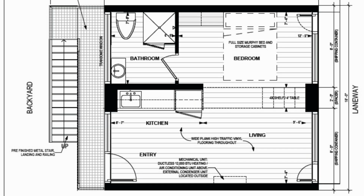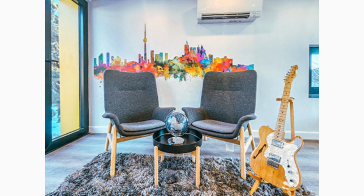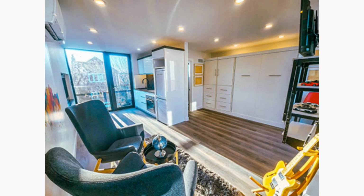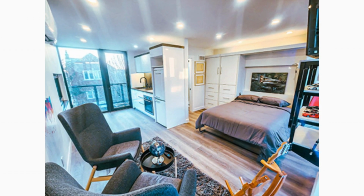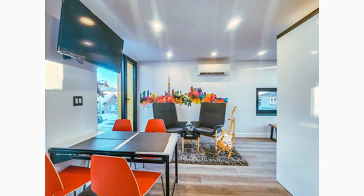As you step further into the house, you will be ushered into an open-plan living space on one end and a bedroom nook on the other. The lounge area is tastefully furnished with two easy chairs, a coffee table, a wall-mounted TV, and a fluffy floor rug. The sleeping nook is fitted with a Murphy bed that can be drawn out as a bed for sleeping, or the space used as an office or a dining room during the day.